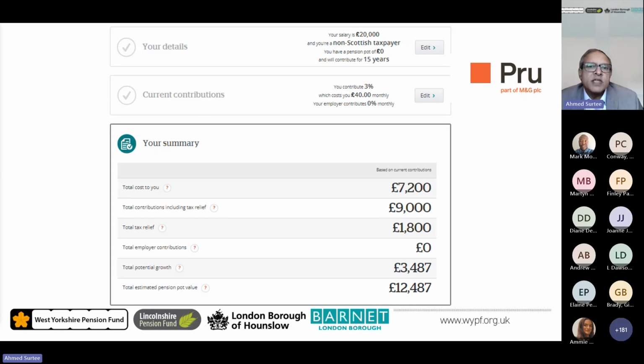So let's see what this would mean for an estimated pension fund value. The first part is the total cost to you. This is the amount based on the 3% of the salary that you've contributed and the number of years the member has contributed. So this will be the amount that will come out of your pay each month for the total of the 15 years, and this will amount to £7,200, as you can see just there at the top of that box.